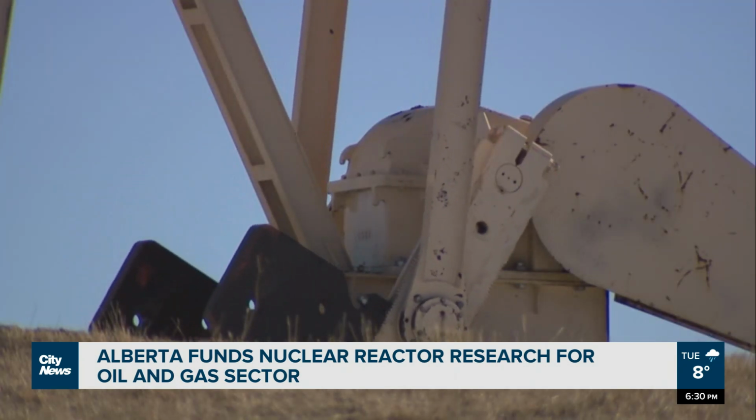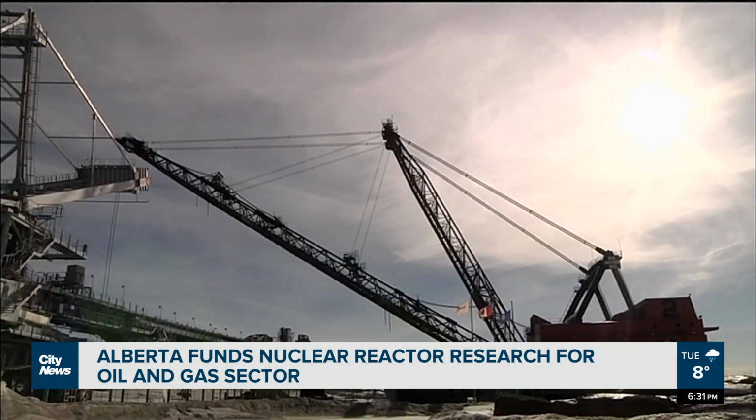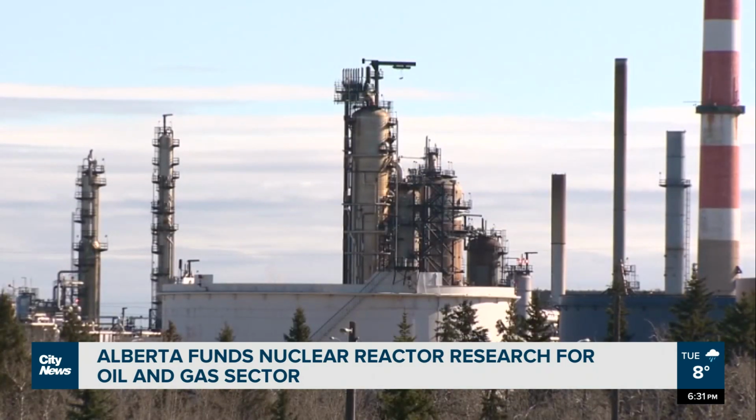The study will analyze whether modular reactors could be utilized in steam-assisted projects to soften oil for easier removal. You would be eliminating the emissions because you're eliminating the burning of natural gas to boil the water to create the steam. The multi-year research project will also explore requirements for regulatory approval in the future, while acknowledging federal goals to meet net zero emission targets by 2050, Scholz put emphasis on building a reduction strategy around the oil patch.